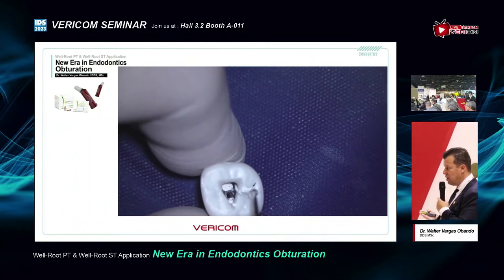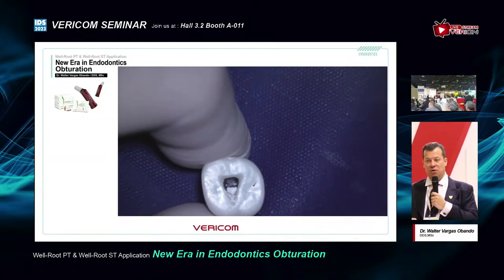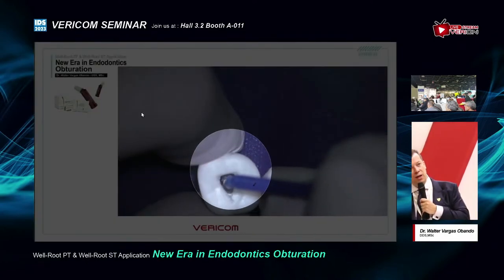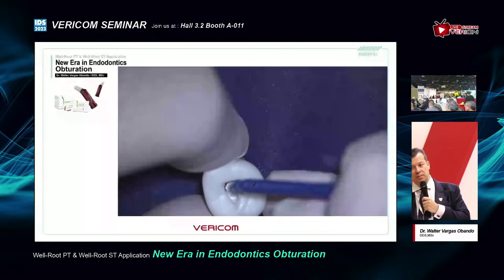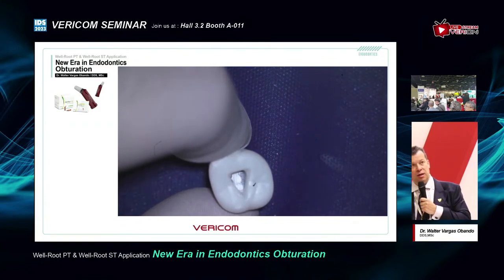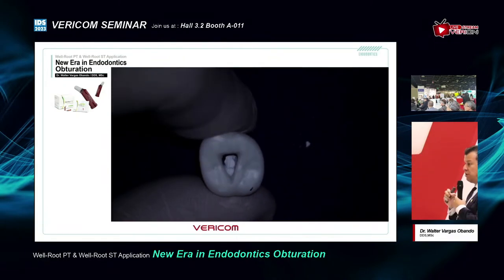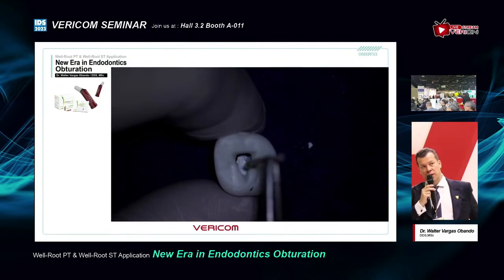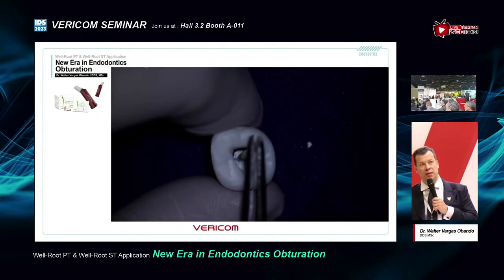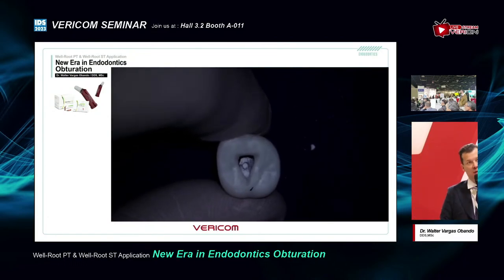Because sometimes we deal with really hard cases, calcified cases, you know more than me how difficult they could be. Okay, again, the microbrush will help us a lot to put the bioceramic sealer on the right side of the pulpal furcation perforation. And then you can use a paper point also to help you to push the material into the perforation. Using the other side of the paper point will help more because you have more force to push the material against the periodontal ligament.